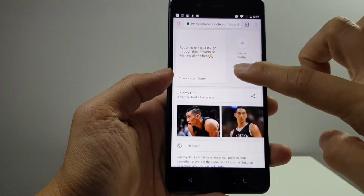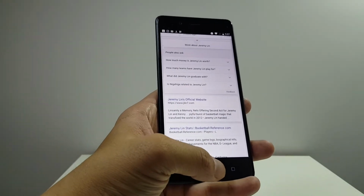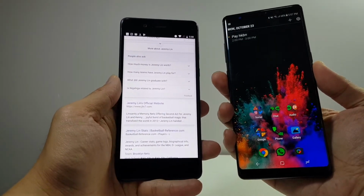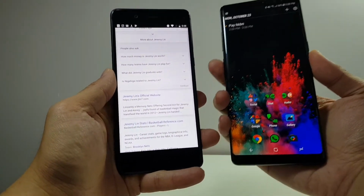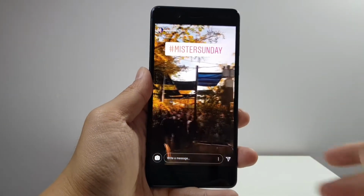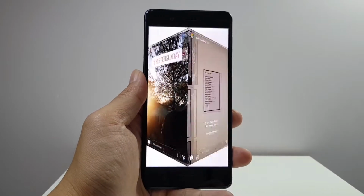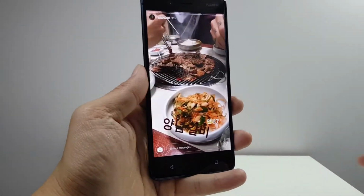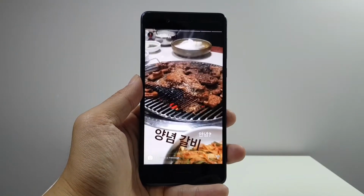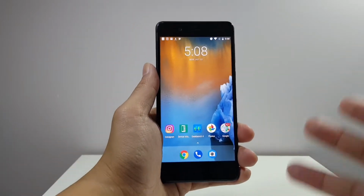When I'm reading text, I notice that it's a bit smaller than I'm comfortable with because I've gotten used to devices like the Samsung Galaxy Note 8 or the LG V30, which has a much bigger display in a body that's similar size. But otherwise, the LCD panel on the Nokia 8, it's beautiful. The display gets very bright, 700 nits of brightness, so you can use this outside. Viewing angles are excellent. It's just too bad about the bezels. But moving past that, the rest of the phone, it's pretty good to great.